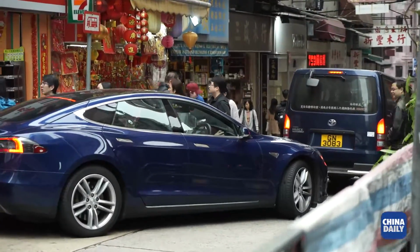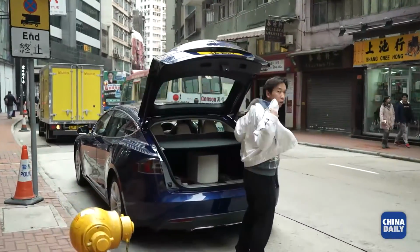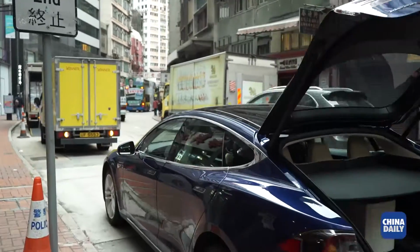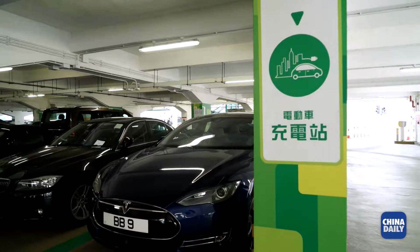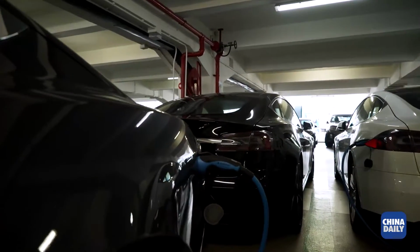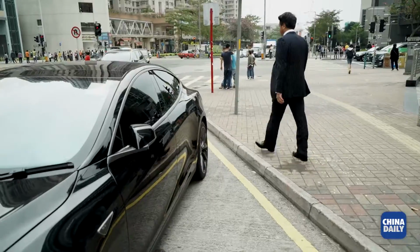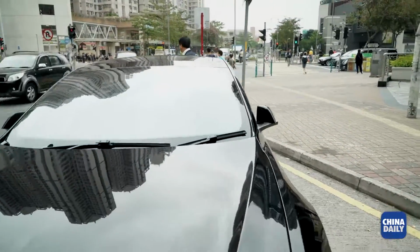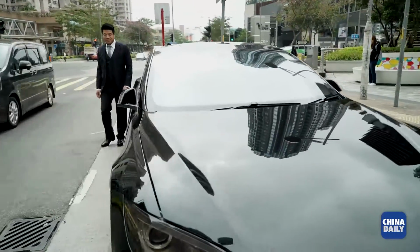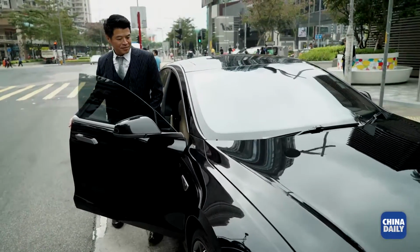Hong Kong has seen a sharp increase in the number of electric vehicles. There were less than 100 back in 2010. By November last year, the number had grown to more than 7,000, about 1/10 of all the vehicles on Hong Kong roads. Among fans of electric vehicles is Jason Au. California car maker Tesla rolled out the autopilot system just months before Mr. Au purchased Tesla's Model S.